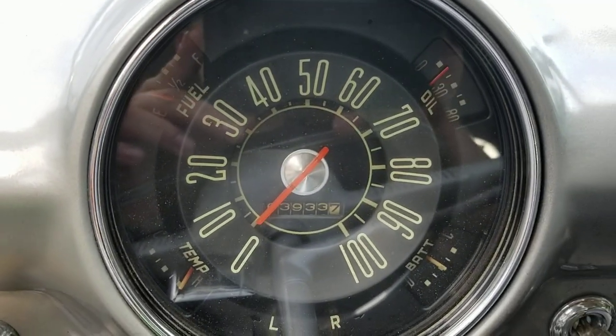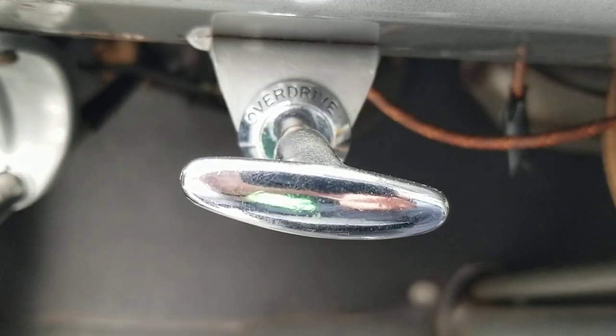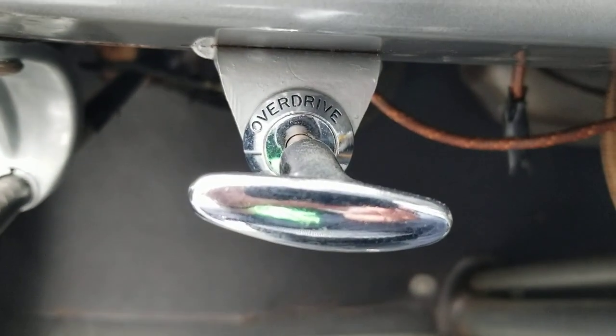So look at the gauges. All the gauges do work in it. And you can see right there is your overdrive switch. That does function.